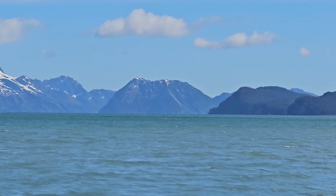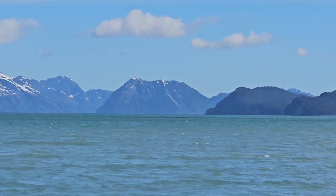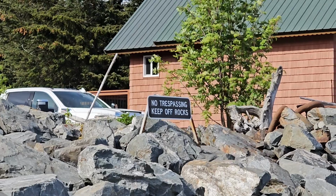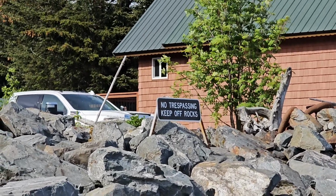Over there in the distance, I can see Fox Island, which is one of the main islands here in Kenai Fjords National Park. I guess they called it Fox Island because foxes used to live there a long, long time ago. As you can see here, folks, Miller's Landing does have many private properties, so you cannot trespass on many properties here.